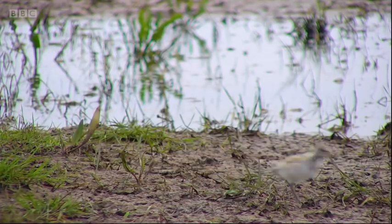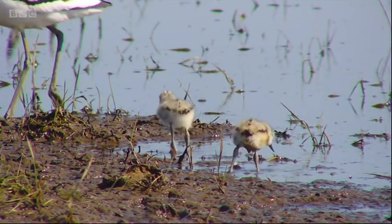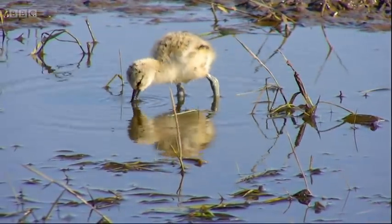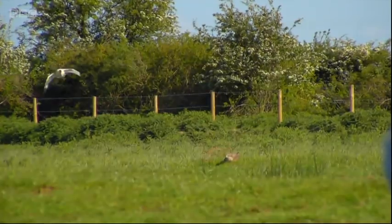There they all go, tumbling out. They head down to the water straight away, and they start to forage. Now, they won't fledge for another 4 to 5 weeks. They'll stay around the island, stay with their parents, get brooded at night. Very vulnerable at this stage, and there's plenty of predators around.